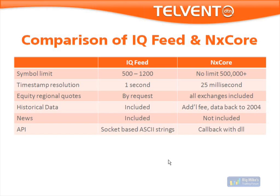For historical data, IQFeed includes historical data, tick level for trades, and then the quotes at the trades. With Encore, we will provide you the historical data as an additional service, but we have that data all the way back to 2004, not only trades, but also bid-ask quotes too. So if you want to build a back-tested model, you can get all the quotes, whether that's NASDAQ, or we also have CME data as well as OPRA data that you can get historical and back test.